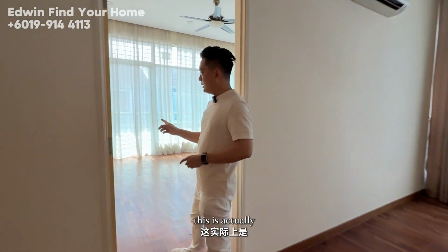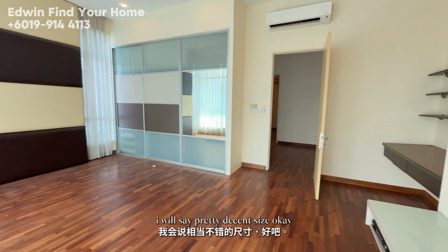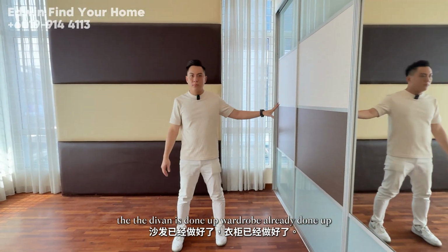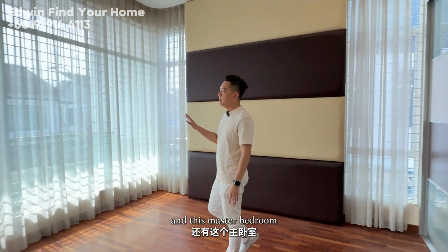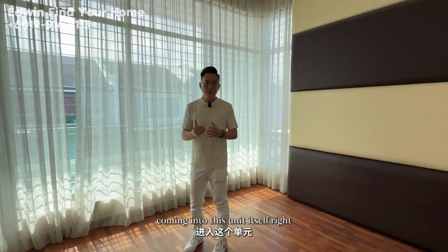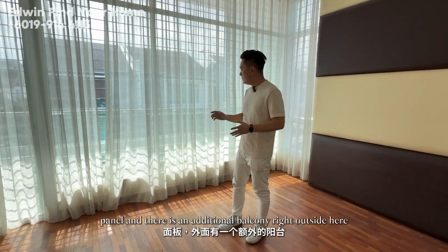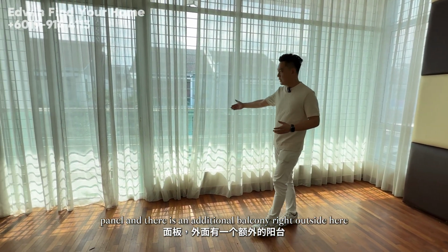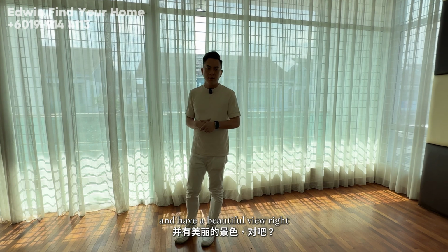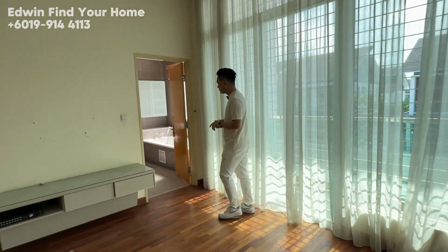So on my right, this is the master bedroom. Master bedroom, I would say, pretty decent size. Of course, the divan is done up, wardrobe already done up. And what I like about this master bedroom is look at how much light is coming into this unit itself. The whole thing is glass window panel. And there is an additional balcony right outside here, that gives you some flexibility if you want to walk and have a beautiful view and enjoy the natural sunlight.